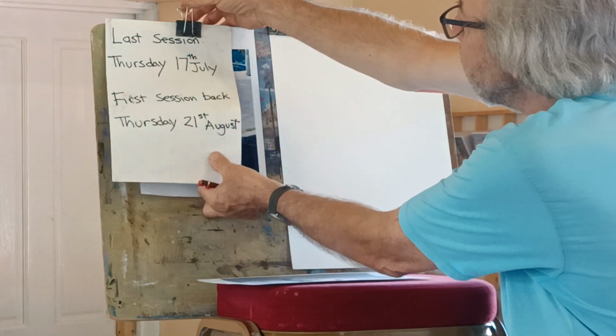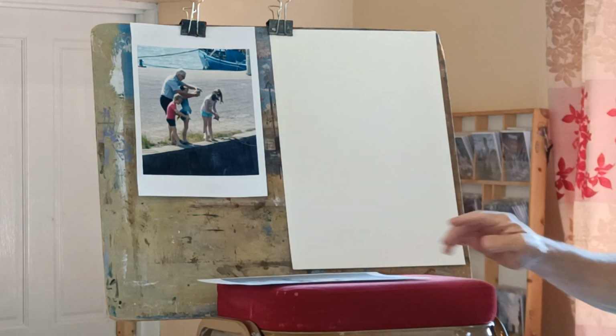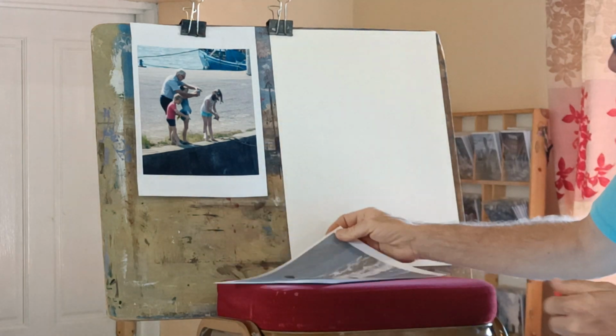Good, so let's move those out of the way. I was thinking I hadn't really done much in the way of drawing people for a while.